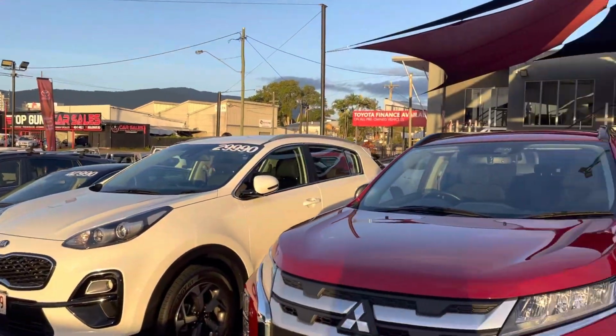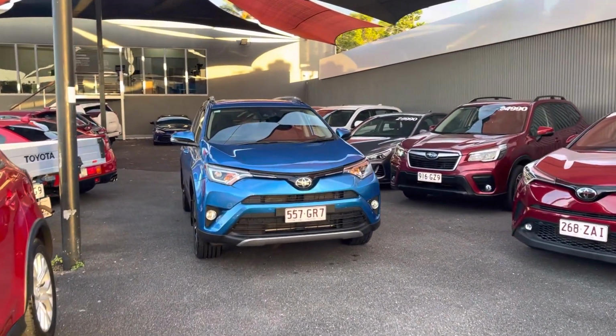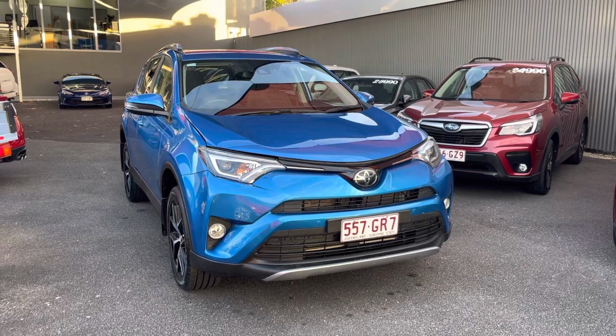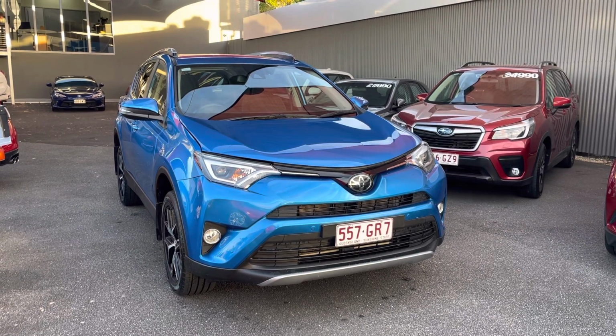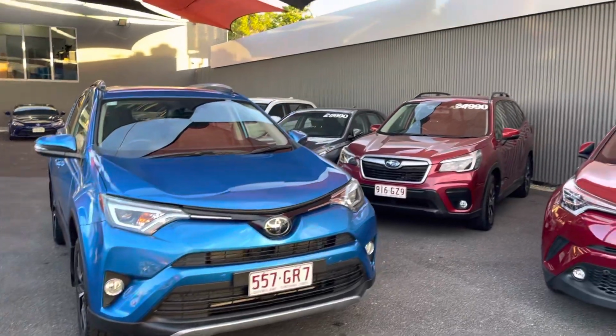So what we're going to do for you today is a high definition virtual tour of our 2018 Toyota RAV4 GXL two-wheel drive in that bullet blue. Basically what I'm going to do is go through the interior and exterior of the motor vehicle, through the wheel arches, tyres, rims, also through the features inside the vehicle itself, and then basically through the engine bay after that. But firstly, I want to tell you a little bit more about Pacific Toyota.